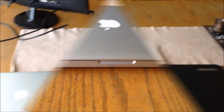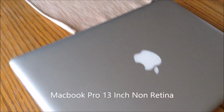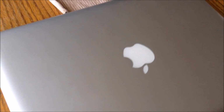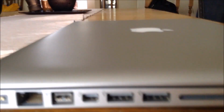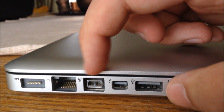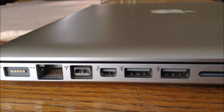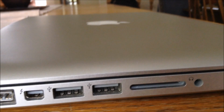But for your viewing pleasure, if we look at the Mac, we have this shiny, well, technically fingerprint magnet aluminum design with the Apple logo, which has an LED light in the back. Port-wise, we have the power, which is for charging. This is the MagSafe charger. Cat 5 or Cat 6 Ethernet, FireWire, DisplayPort or Thunderbolt display, 2 USBs, SD card, and headphone jack, which supports a microphone in as well. On the other side, we have a Kensington lock, I think that's what it's called, and then we have the disk drive, since this is the non-retina display.